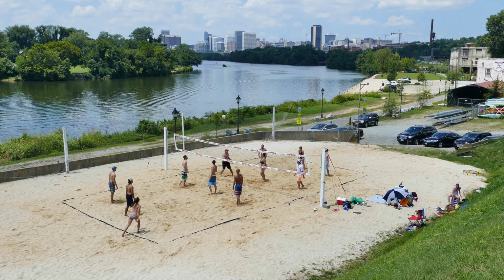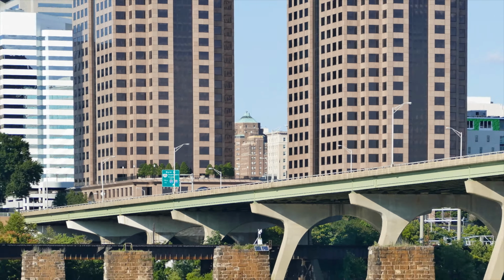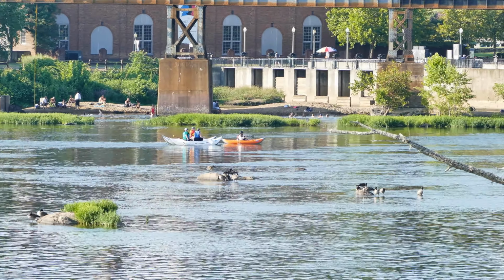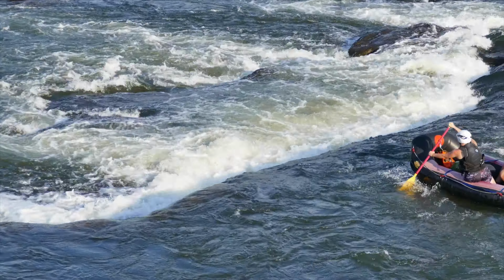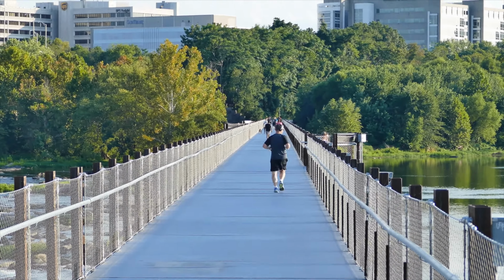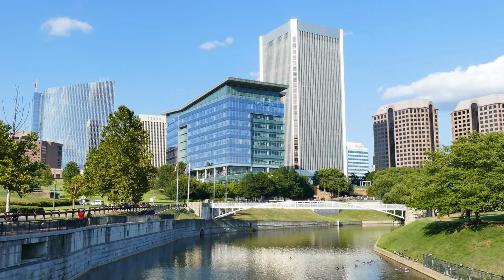Looking for some kind of outdoor activities, in the surrounding communities, or even in the downtown area, we have the River City. So you have the James River, you could be kayaking, you could be stand-up paddleboarding, you could be white water rafting. Or you could do what I do, which is run along the trails, the islands, Belle Isle, Browns Island, up and down bridges, just an amazing place to live.